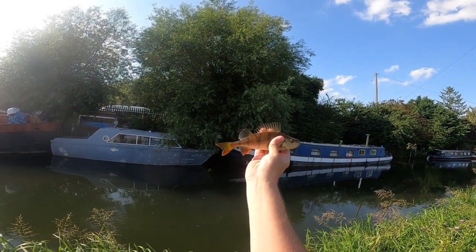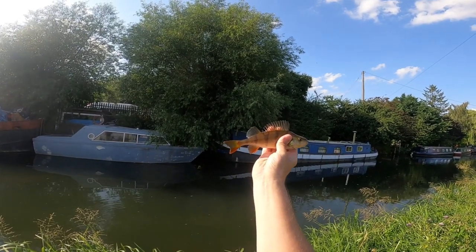It's a better one there, guys. That was just vertically jigged, just right in front of me. They're absolutely cracking fish. That is lovely.